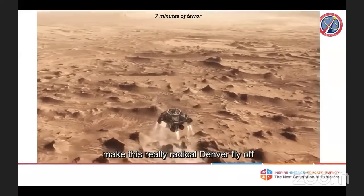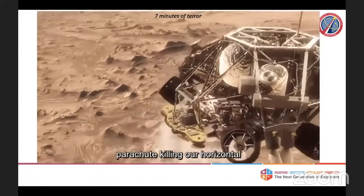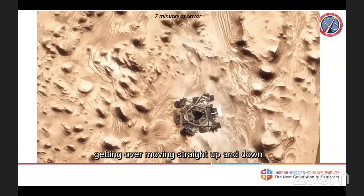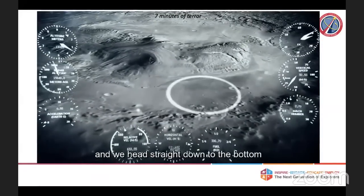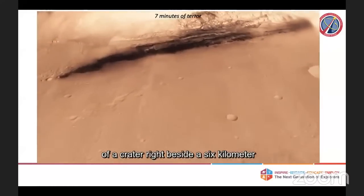We fly off to the side. Diverting away from the parachute, killing our horizontal velocity and our vertical velocity, getting the rover moving straight up and down so it can look at the surface with its radar and see where we're going to land, then we head straight down to the bottom of the crater, right beside a 6 kilometer high mountain.